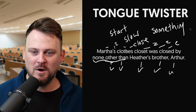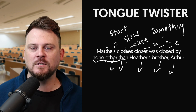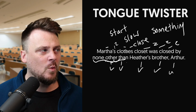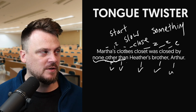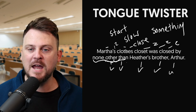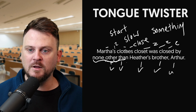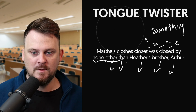None other than Heather's brother Arthur. I like that. Now notice also I'm linking together the sounds so that it flows very nicely. If you try to do a tongue twister in a way that's not blended together, it's going to sound unnatural, right? Because if I say Martha's clothes closet was closed by none other than Heather's brother Arthur, each word broken up sounds really bad.